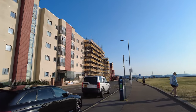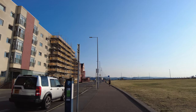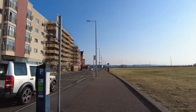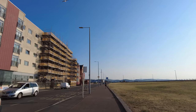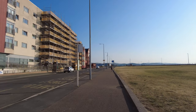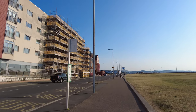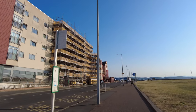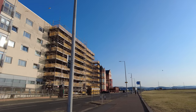And next door is the pub I was telling you about, the hotel and pub. We used to go for a drink in there, but I can't remember what it's called. It may say on the side. They're now flats, as most pubs are turned into flats, especially where we live. There's only a few pubs remaining. The rest of them have been turned into flats or something else.